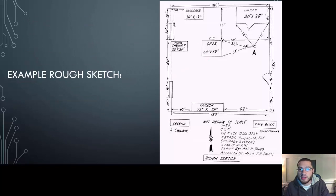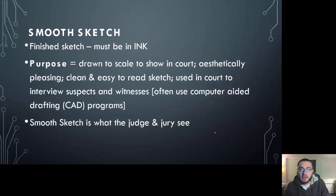This is a rough sketch. Obviously, you see this sketcher wrote all of the measurements so that later they can draw it to scale. Right here it says, this is not drawn to scale, but I'm going to go back and draw it to scale. They have their legend, they have all their investigative information, and then they move on to their smooth sketch, which is going to be in ink.